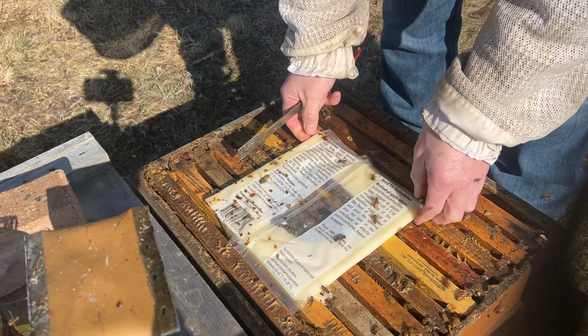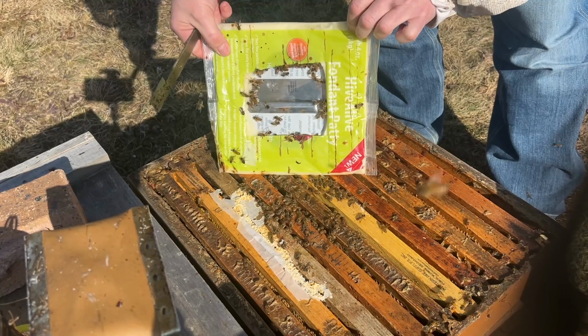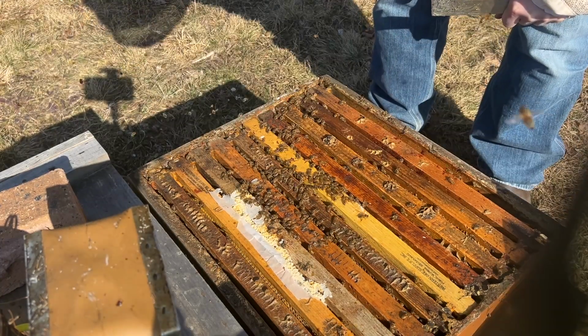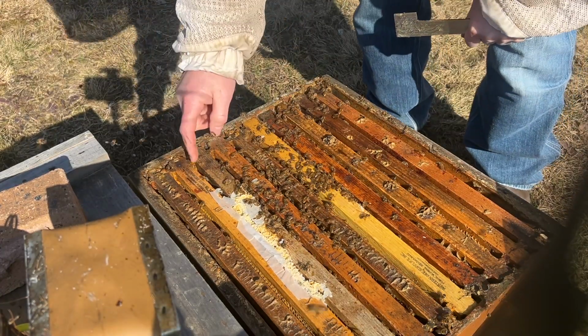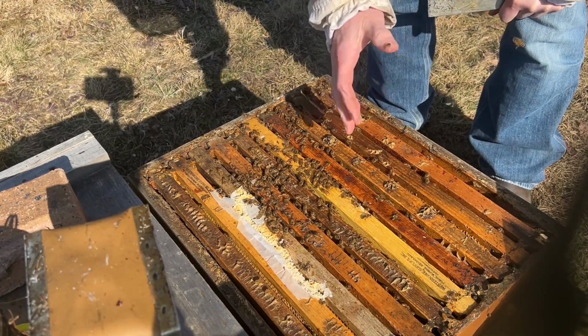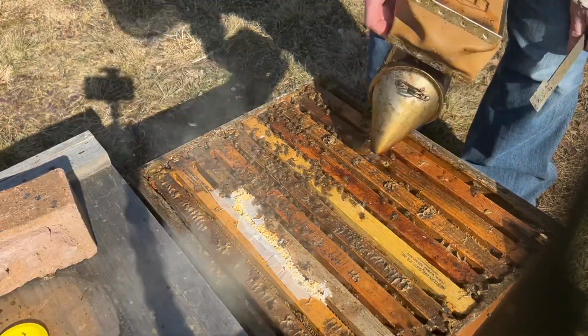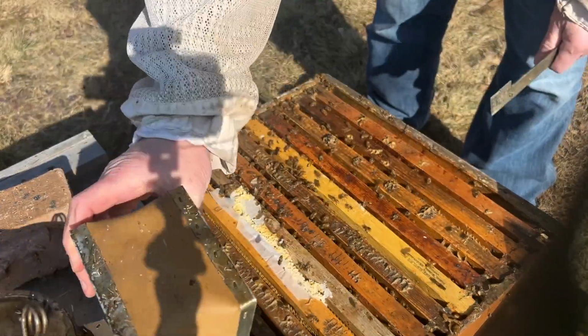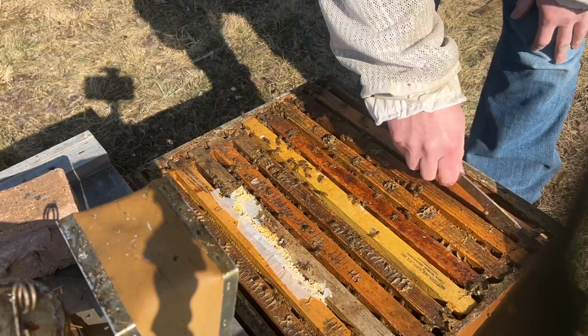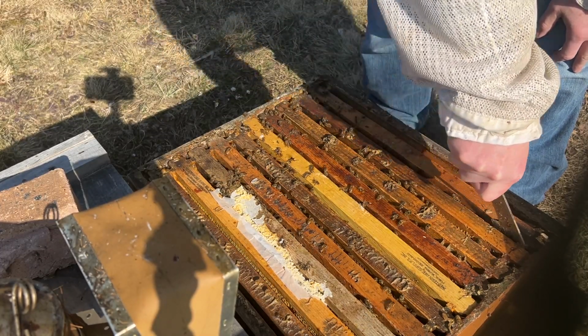Well, they're really working this fondant patty. Yeah, this looks good and full. I mean, 1, 2, 3, 4, 5, 6, 7, 8. About 8 frames of bees. Let me see if I can pop into here and see what kind of attitude they're going to get.